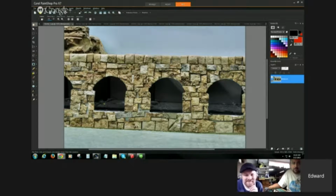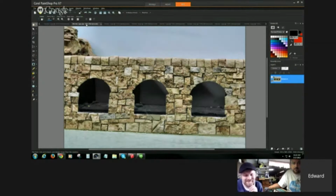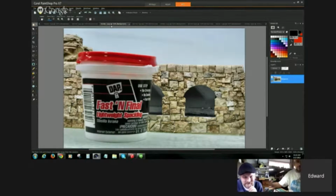Being the cheap guy I am, frugal. So there's all the little stone pieces in place, right? And there's my mortar, which is a spackling. It's already mixed. Yeah, and this is the lightweight stuff. It's more like Cheese Whiz or something. I mean, I don't know.